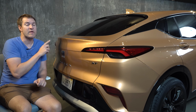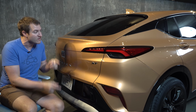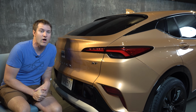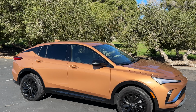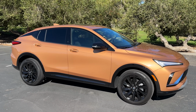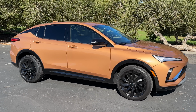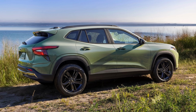Now, one of the notable things about the Envista is it's really not all that expensive. This car starts around $23,500, which is fairly reasonable. This particular one is equipped to around $29,000, which is a pretty impressive figure for a sort of luxury brand like Buick. Now, the Envista is based on the new Chevy Trax, the Chevrolet Trax.